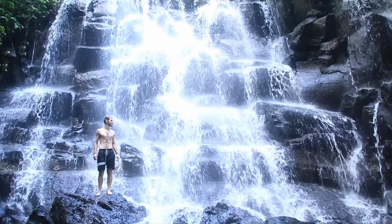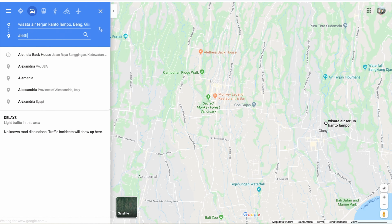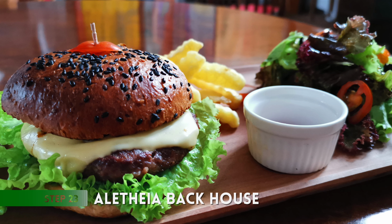For those of you following us on the socials, you'll already know where we are going. For the rest of you, allow us to introduce to you our friends at our most frequented cafe in Ubud, Alethea Backhouse. 26 minutes and 14.2 kilometers separates you from step 23, your delectable lunch.